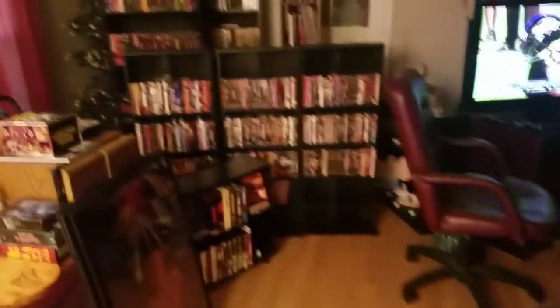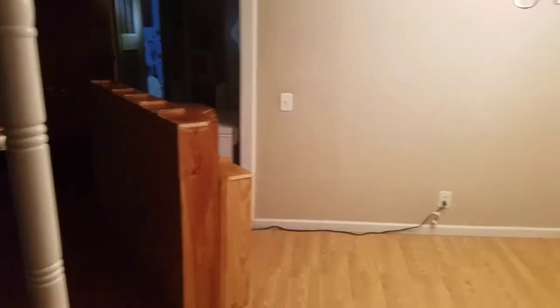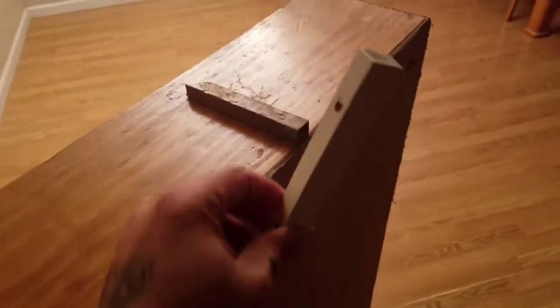Trying to put all this stuff over here now. And I'm trying to keep an eye on this game here, Pittsburgh and Baltimore, as I rearrange all this stuff, but I still got all this to do now. I got to put this over here, put the brackets on. There's another pieces. Let me show you these right here. These got to go on the backs like that right there.